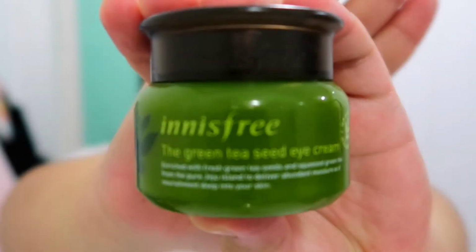And last but not the least is the eye cream. So this is my favorite eye cream. Parang pang-apat na container ko niya ito. So this is it. Green tea seed eye cream. That ends my nighttime skincare routine.